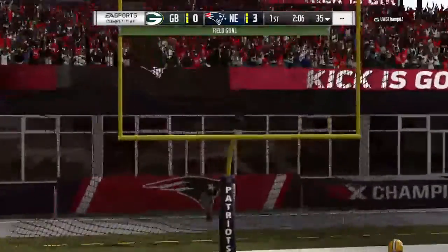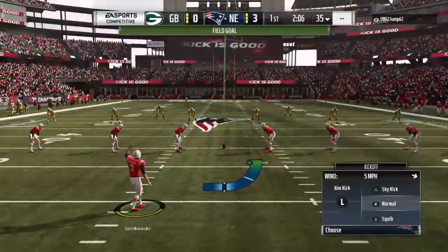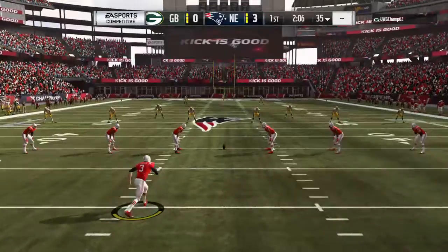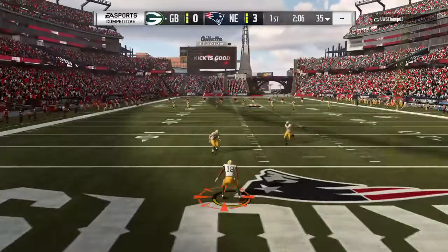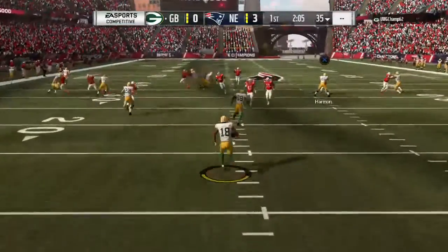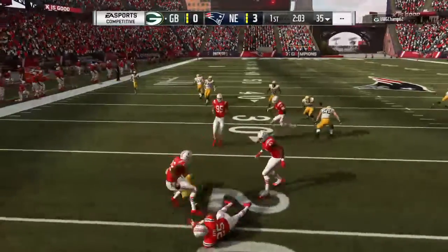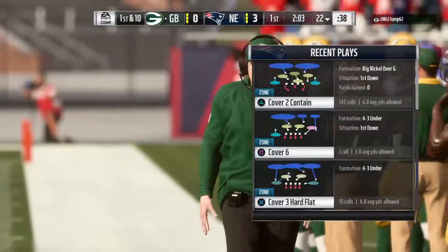And Gostkowski's kick is good. And the Patriots jump out to a 3-0 lead. So an opening drive field goal maybe doesn't whip this crowd into a frenzy, but I think that they will take the early lead. There's no doubt about it. They will always take the early lead, and maybe that celebration comes later if they play well and they can break things open. But right now, this is all about letting the offense just get settled in.